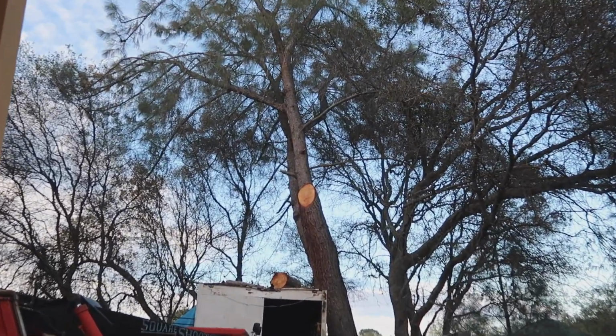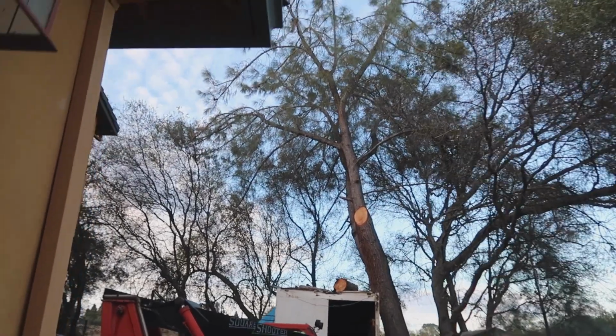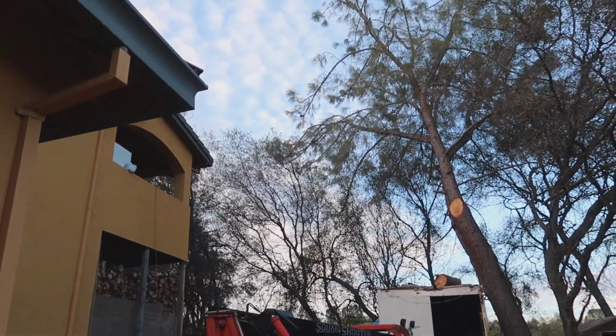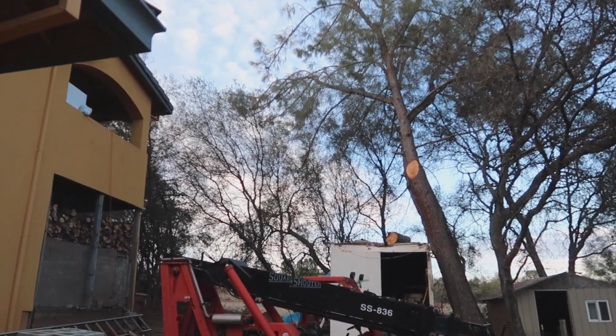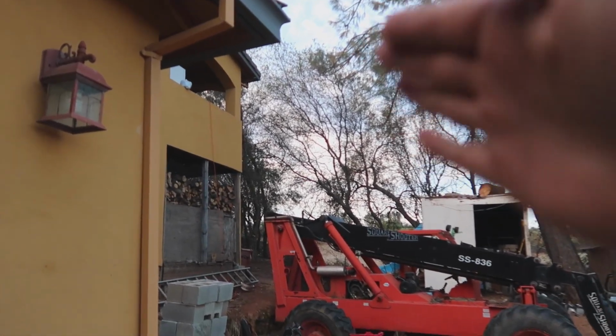All right, that's what it looks like. Way nicer. This thing used to overhang like crazy, like that. You can see it's so much more clear now. If the tree decides to fall, it's not gonna fall on the house. It's just gonna go past the house down there.